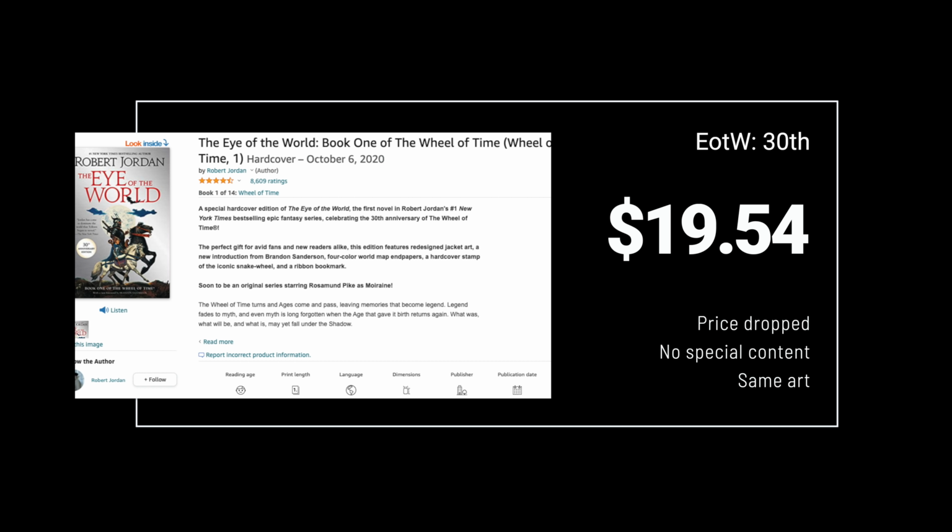And then we have the dishonorable mention, and it breaks my heart to say it, but it is the 30th anniversary edition of The Eye of the World. If you like this glossier, more minimal cover, great, that's wonderful, that's fine. But for me, I'm not a fan of it, and you really get no special features within. It's just a regular copy of Eye of the World. And last time I checked, it's more expensive than this Dune one.